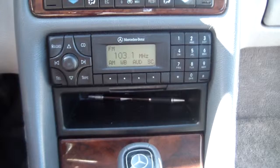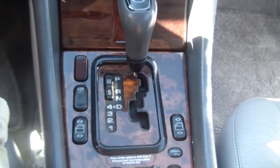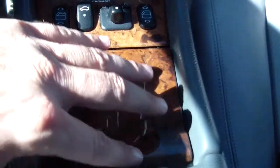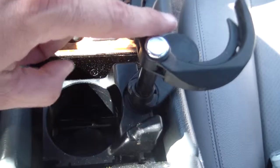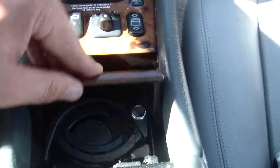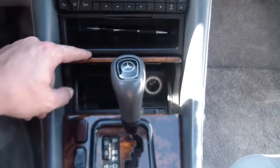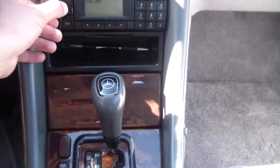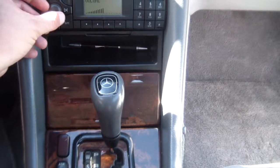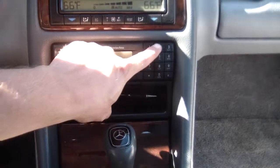You got the headrest in the back. You have the Mercedes stereo. There's a 6-disc changer in the trunk. The 4-speed. All the wood's in good shape. Everything works on this. The cup holder. And then you got the ashtray, of course, and that power supply. You got the radio. It works fine.